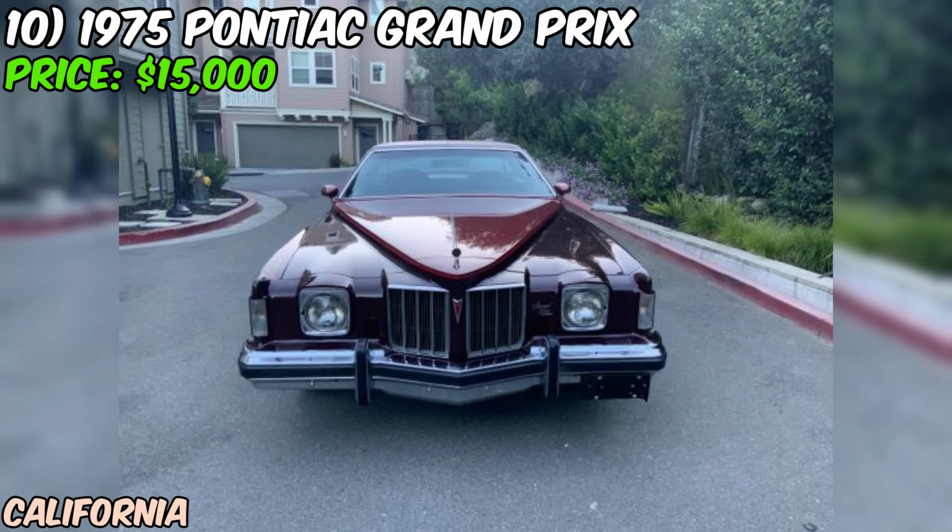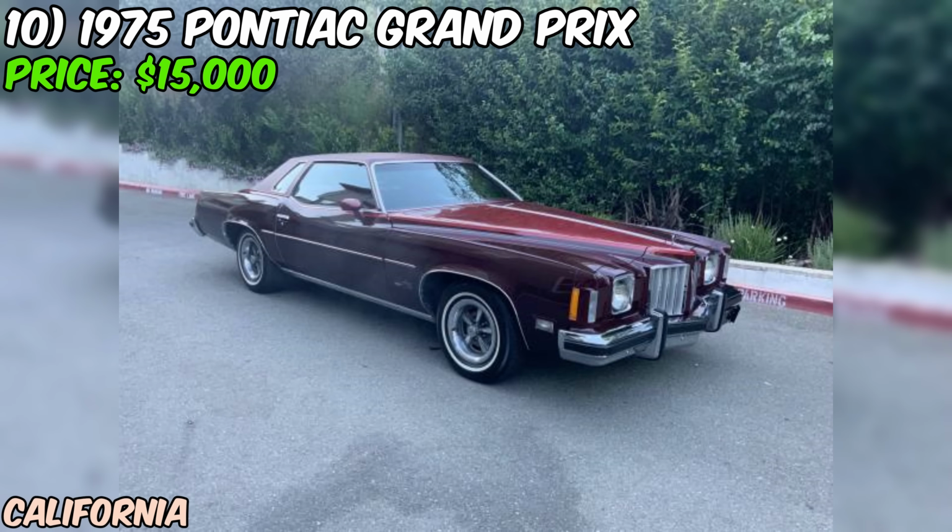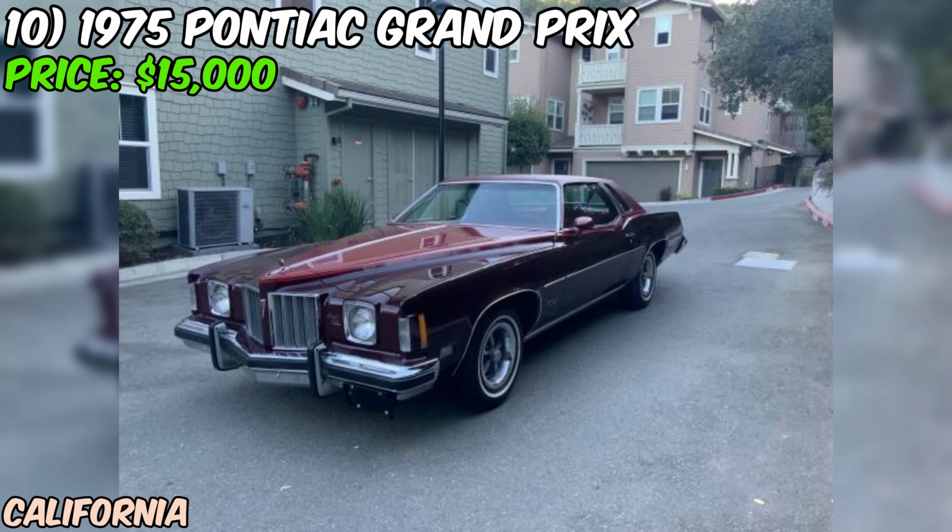Let's talk about this incredible 1975 Pontiac Grand Prix that's currently up for grabs on Craigslist for $15,000. This is not your average classic car find, folks. We're looking at a true time capsule with only 10,000 original miles on the clock. That's right. This beauty has barely been broken in over the past 48 years.